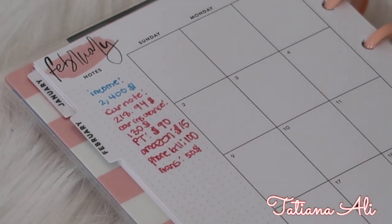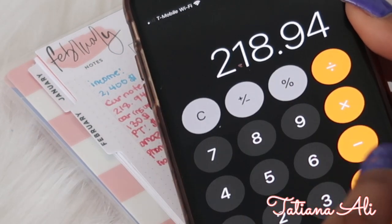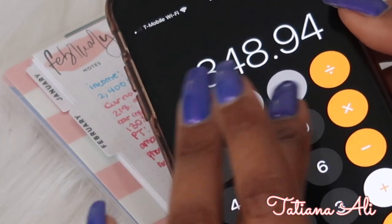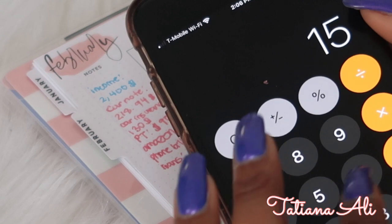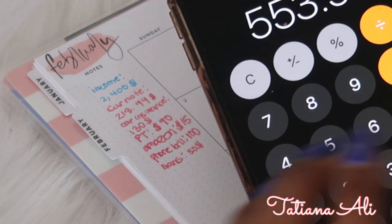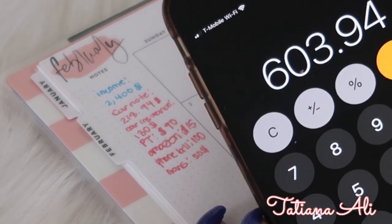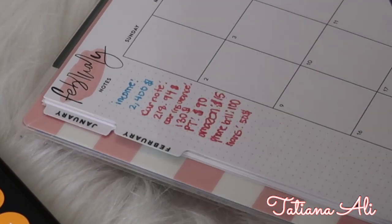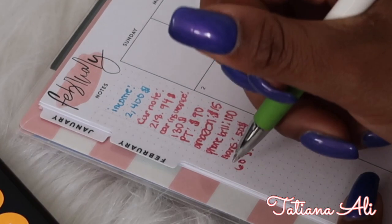Now that we have all of this listed, I'm going to add all of that up for you guys. So my car note, $218.94, plus my car insurance, $130, plus my trainer, which is 90 bucks, plus Amazon, which is 15 bucks, plus my phone bill, which is $100, plus my loans, which are about $50. So that equals $603.94. I'm going to write that number, and I'm going to box it.